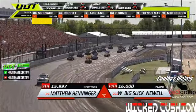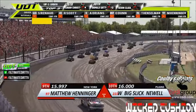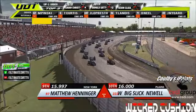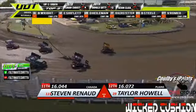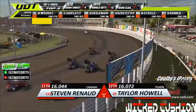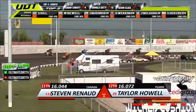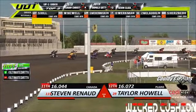Position number 9, the 97 of Matthew Henninger. The 222 of Western Hill lines up at position 10. Guys, like that. We didn't fire any time after the cut pulls off when they reach the end of the billboards outside turn 4. We'll flag lap 35. Give each other some room here at the beginning and get some laps in.